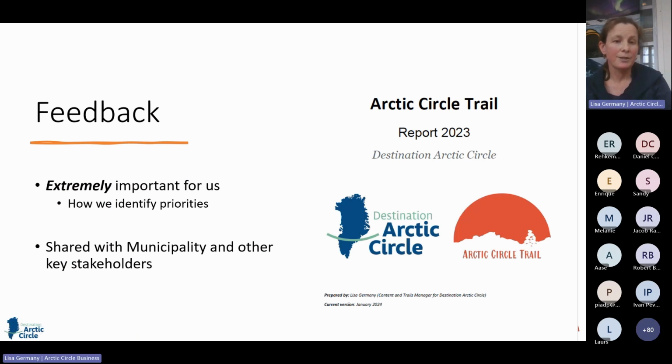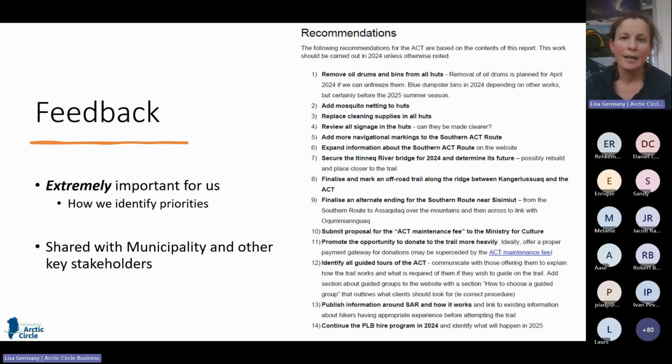As I mentioned, feedback is extremely important to us, and it is how we identify the priorities for the coming year. It's all de-identified, and it is shared with the municipality and other key stakeholders involved in the trail. I wrote the report from last year, which ended up being 33 pages long, I think. Those of you in the Facebook group would have seen an infographic which summarizes the key results from that. It also has a series of recommendations at the end, which I will come back to in a second.